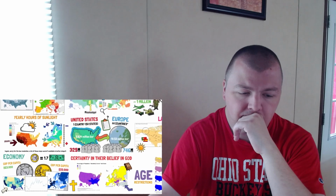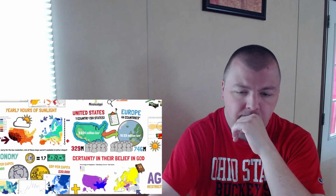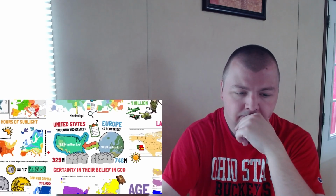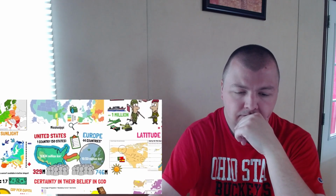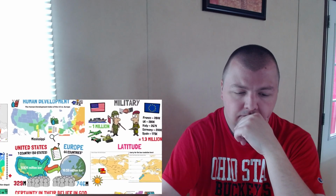It's always difficult to be fair in these comparisons. After all, the United States are a single country and Europe has around 44. But if you take into account that the US are a federal state consisting of 50 states, the comparison makes a little more sense, especially when the size of the two is similar. As we can see on this interactive map, the size of the US over Europe is pretty close, and as you saw in the beginning, the number of square kilometers are pretty close as well.